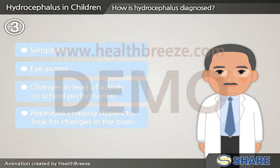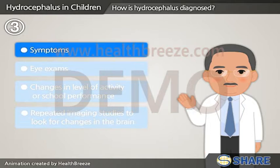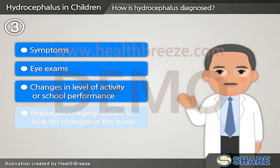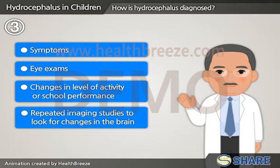Often other factors come into play, including symptoms, eye exams, changes in level of activity, or school performance, as well as repeated imaging studies to look for changes in the brain.